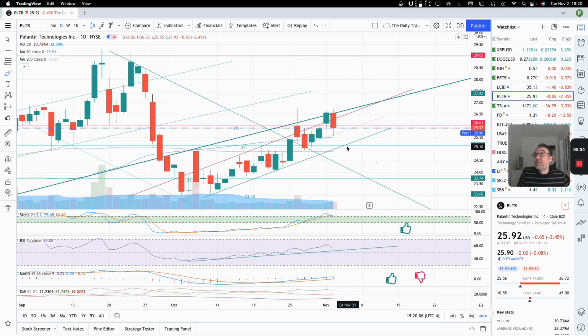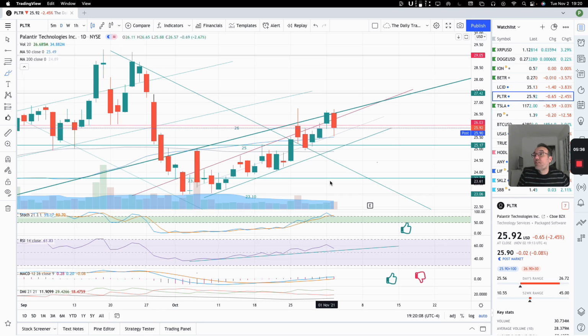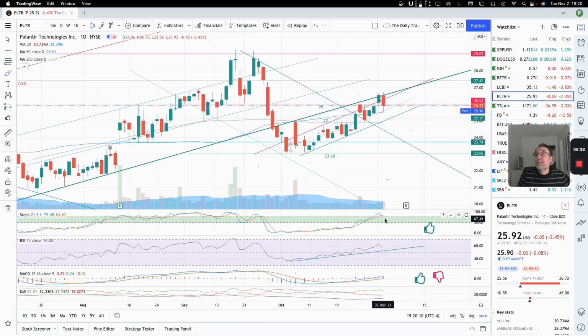So this is the same rule that we should use here. So we have support at 25, we have support right here, and we have a Stochastic that's still quite high. Maybe it's going a little bit sideways. At the worst case, it can go down to 25. RSI is taking a little bit of the drop, but we are still on the same slope of relative strength gain. So this is good.